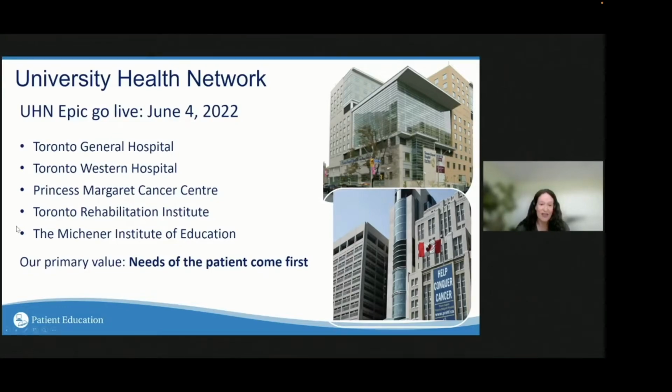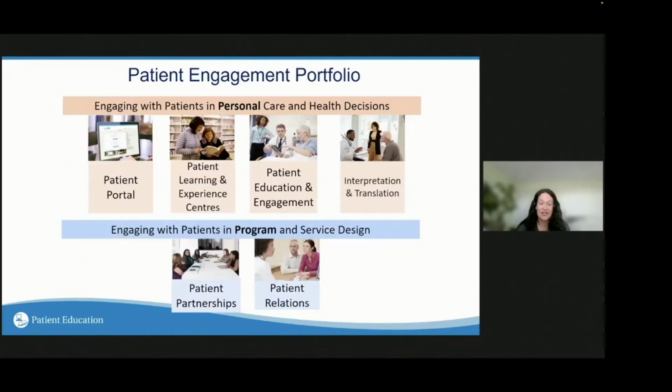At the University Health Network, our primary value is the needs of the patients come first. And it's very evident that UHN has invested in this when you look at the patient engagement portfolio, which is where our UHN presenters are speaking from today. So we focus on patient engagement in care or with personal health care and health decisions, as well as patient engagement in program and service design or at the organizational level.